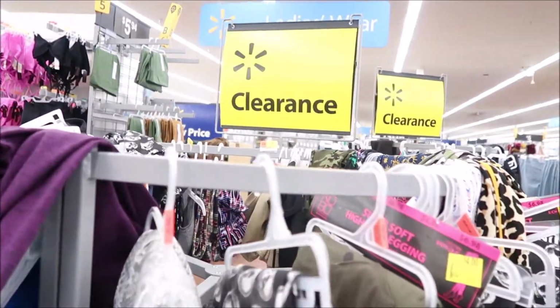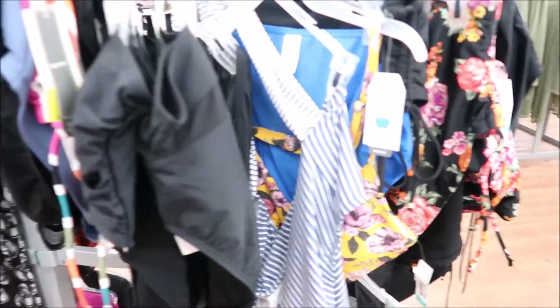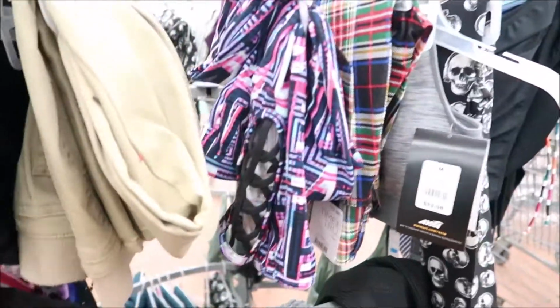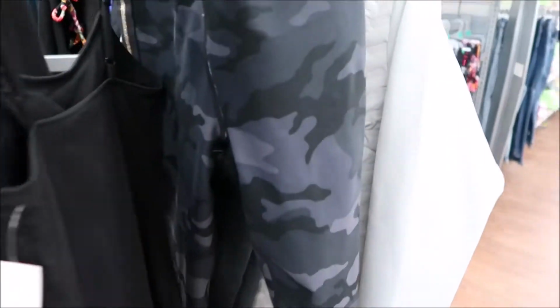The clearance rack. You know, you always have to come check out the clearance rack first before you go on to the regular. At the regular place, you always have to check out the clearance rack. They have some nice stuff. Clearance rack.